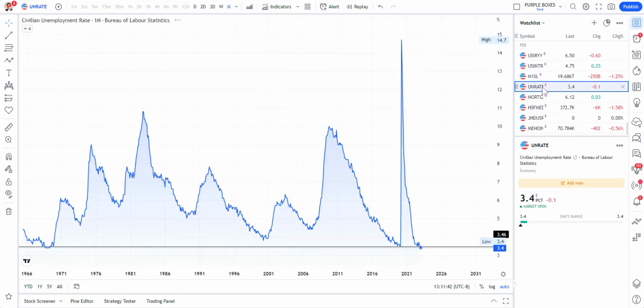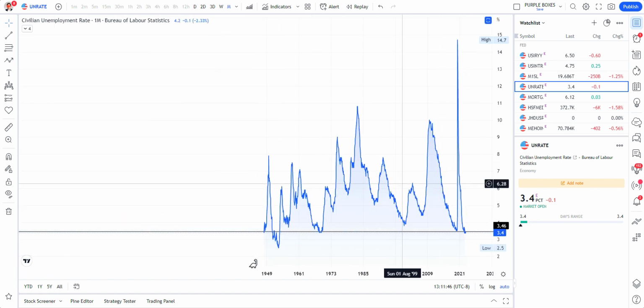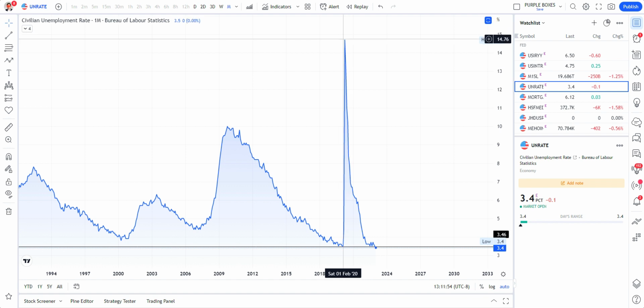Okay, interesting. This is unemployment. Unemployment is something that is very interesting. It's at a 53-year low. But I mean, this peak coming all the way up here and then dropping like months later, it doesn't seem healthy, guys. It doesn't seem healthy.